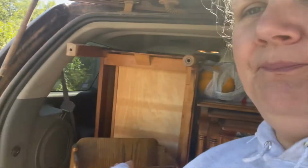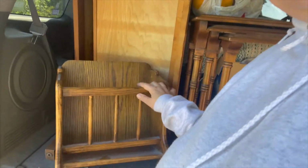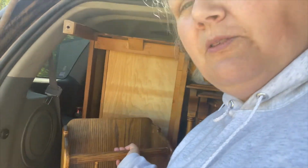Right here. Flip it around. This is just a magazine rack. I paid, I think, $1 for that. Was that a yard sale, or we got a bunch and she just kind of priced it to sell?